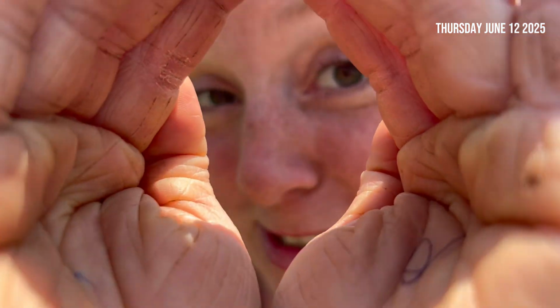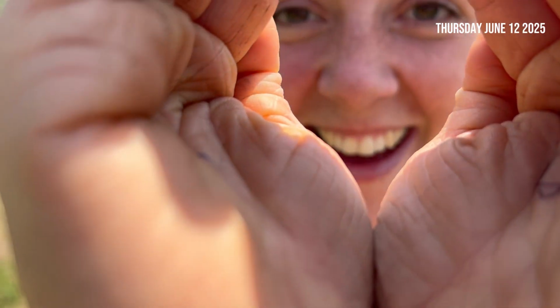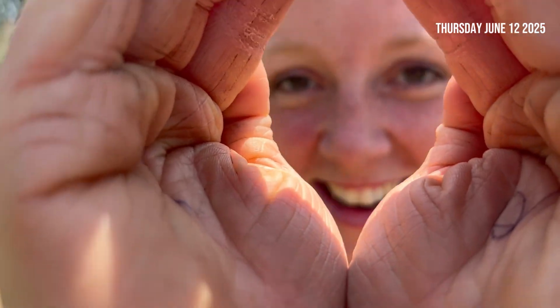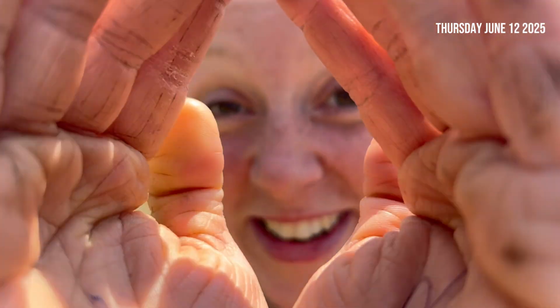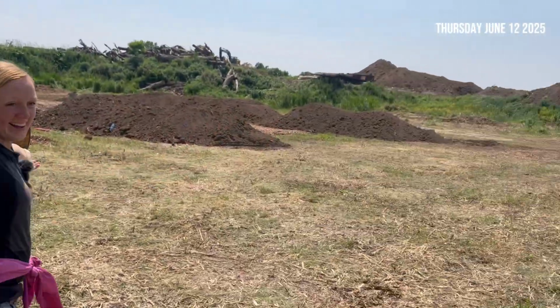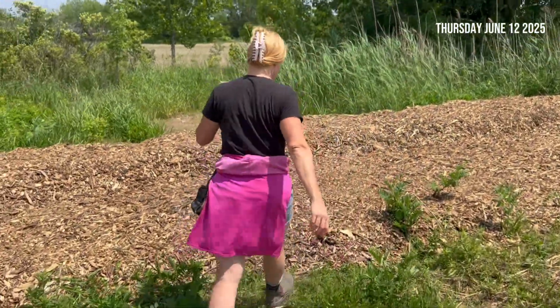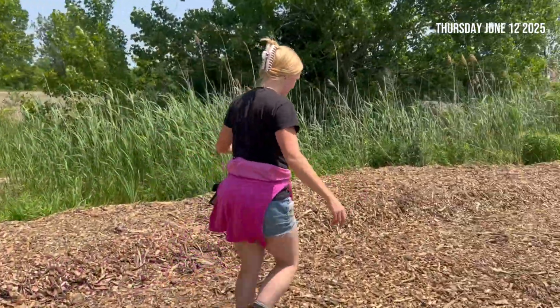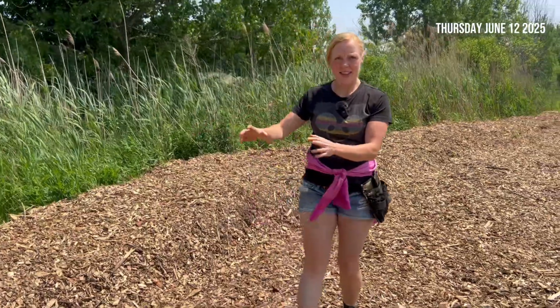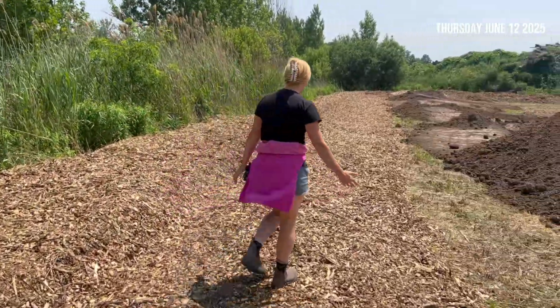All right, close your eyes. Ready? Okay, come on, walk this way. Ready? 1, 2, 3. Open your eyes. So much work has been done here in the last couple days, but we'll go on a little walk. So this is, I think I told you last time, going to be a perennial garden, and people are going to be able to walk here.